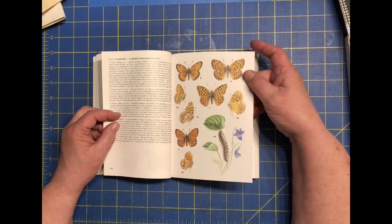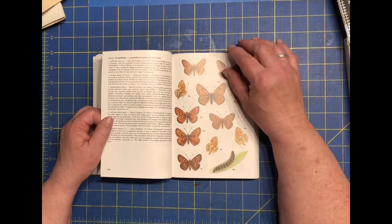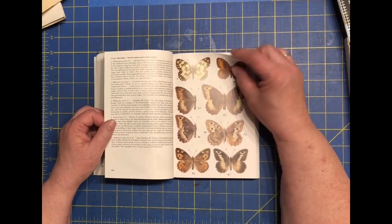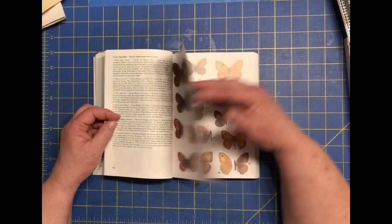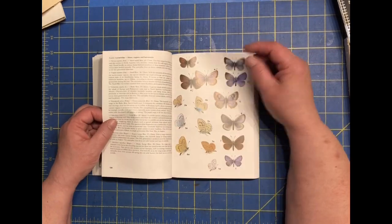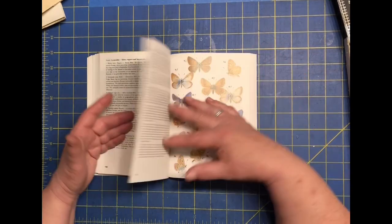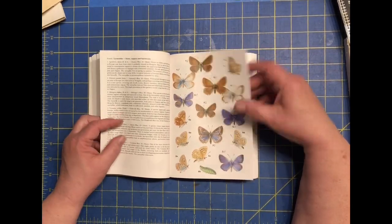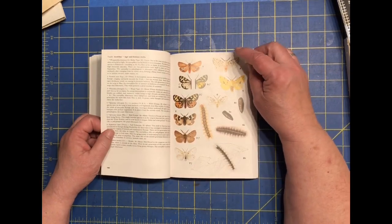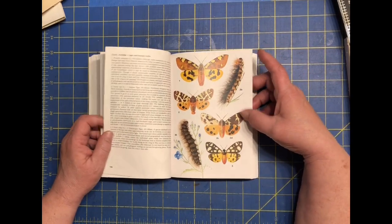The paper is a tad bit glossy, but not really. It has a bit of a shine to it. So it's not too bad. Some good old moths, lots of browns, lots of earth tones. Ooh, pretty blues. And then you got some of the caterpillar versions on there. Wow, pretty blues. So oranges, yellows, starting to look like moths too. I mean, look at those. Beautiful.